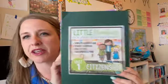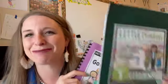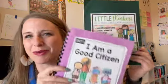This is the teacher's manual. Is this the same? Yeah, look at that. It's the same. I just grabbed 2. Okay, this is the teacher's manual. This is the student notebook that you make as a part of it.